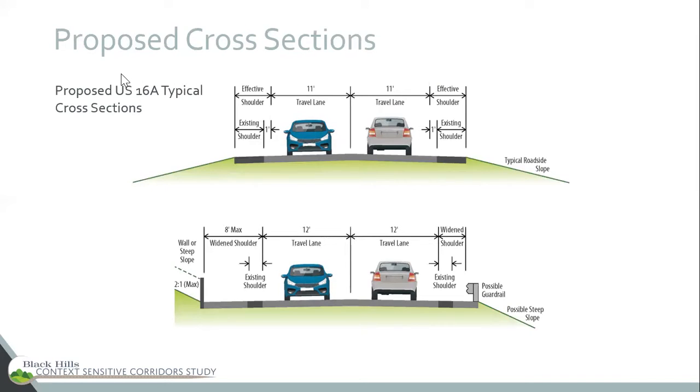The proposed road section for the corridor would maintain the existing 12-foot travel lanes with a wider shoulder section, 6-foot minimum and 8-foot desired, that would provide a greater area for vehicles to pull out of the travel lanes and an area for recovery back into the lanes and for non-motorized users to occupy outside of the designated lanes. In some areas, the addition of guardrail to protect errant vehicles from roadside obstacles may be required with a widened shoulder. However, due to the context and constraints within the corridor, constructing wider shoulders may not always be practical.